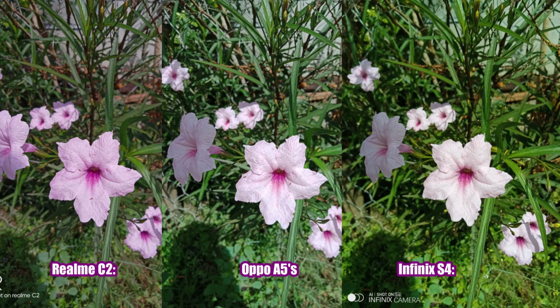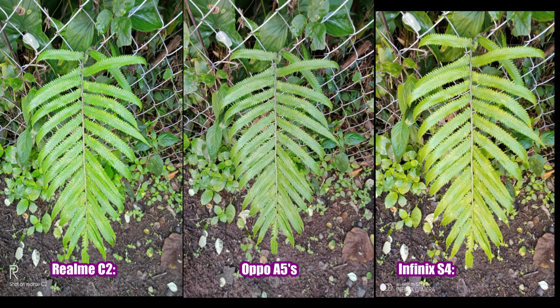Na kung gusto mo naman nung natural lang, ispiliin mo si OPPO A5S kasi natural lang siya dito. Pero kung gusto mo naman na natural na may pagka-sharp, something na ma-appreciate mo yung linaw talaga ng camera, is maganda dito si C2. Pero kung gusto mo talaga yung parang di mo na kailangan i-edit, parang ganun. So, piliin nyo si INFINIX S4 dyan.